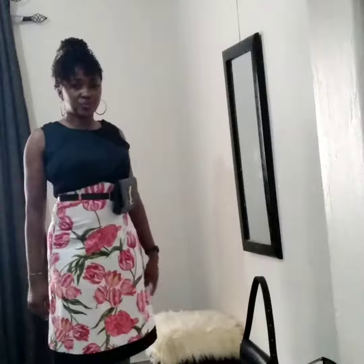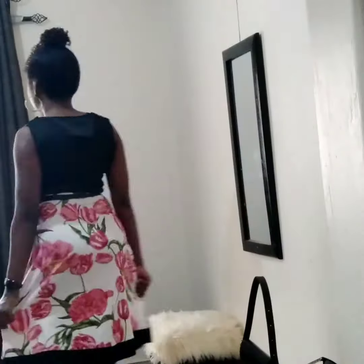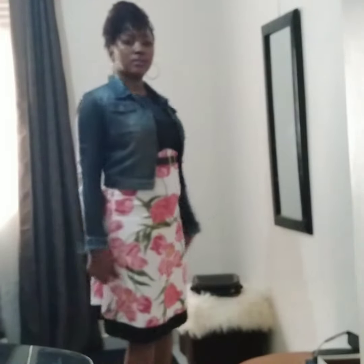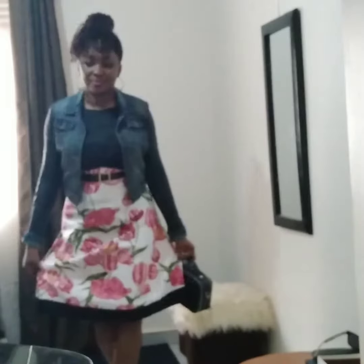The next look is nice for hanging out with girlfriends. The dress is paired with a sleeveless black crop top and a waist bag. The next look is good for meeting with parents. The dress is paired with a crop top, belt, denim jacket, and a small bag.